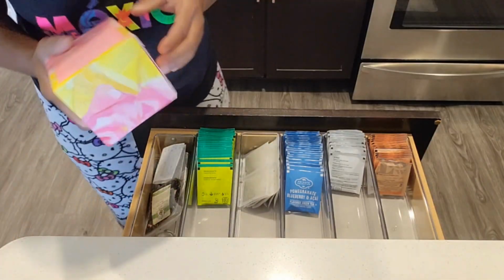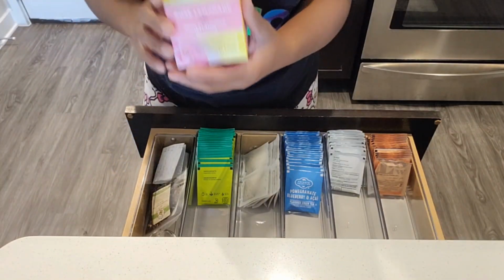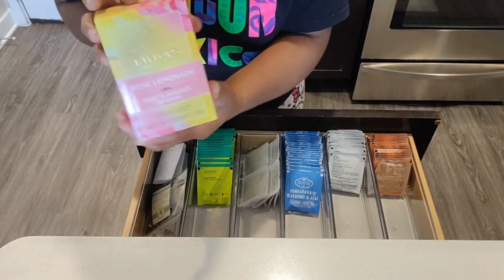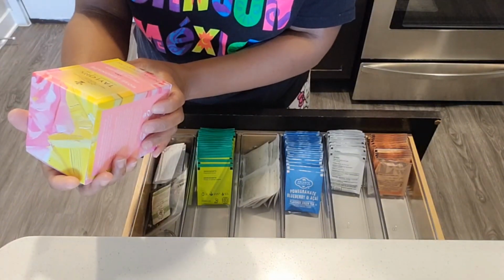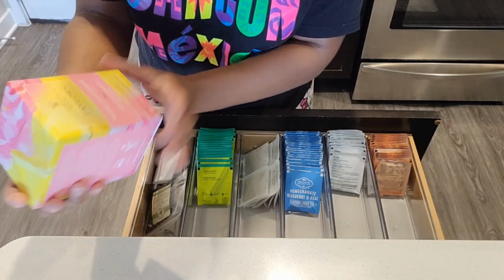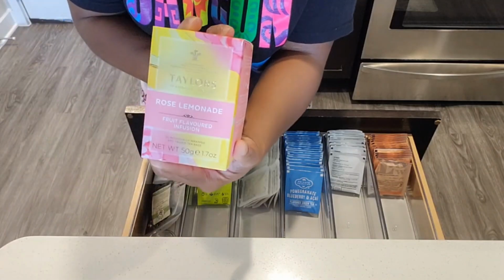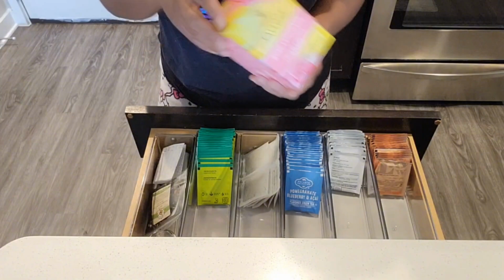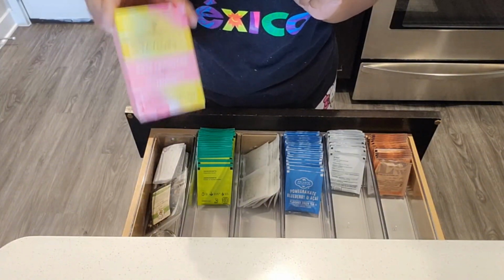Okay, y'all, I'm back, so now y'all about to see me organize my tea. So this is the tea I have. It's by Taylor's. It's a rose lemonade flavored, fruit flavor infusion. So I love tea, and this is how I got my tea and stuff set up. So I'm about to organize my tea.